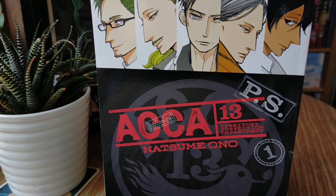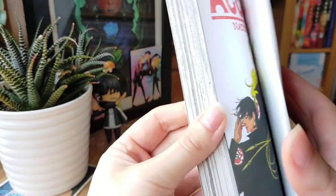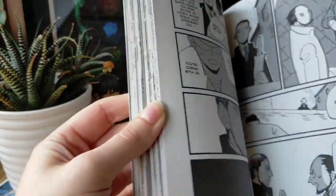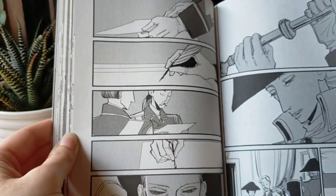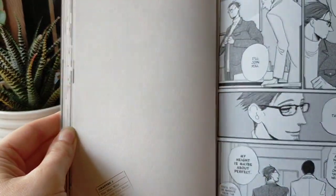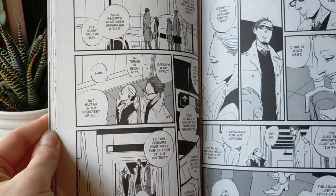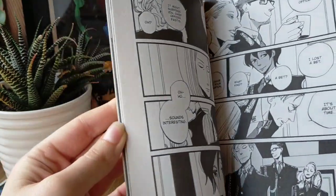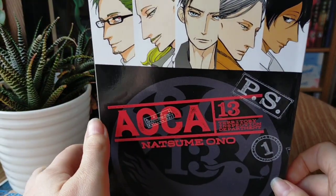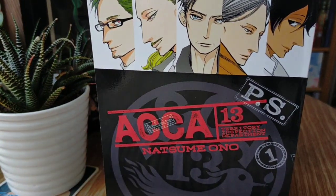Anyway, so I just flipped through this a little bit, and we see all of these characters in their younger days. I haven't read this one yet, so I can't tell you, but I would expect that it's more about their lives before joining these chief officers, or reflecting on how they joined, how they got to this point, and their motivations behind that. So yeah, if you liked the original series, it's kind of a no-brainer to pick up.